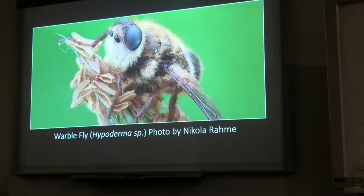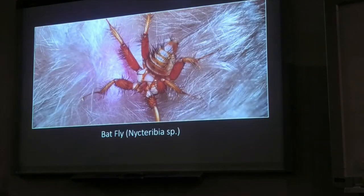Next one. This is an unusual creature. I mean, it gives away what it is, but it does not look at all like a fly. It's extremely adapted for a parasitic lifestyle. I've seen some of them in the wild, and they look more like spiders coming at you from the fur of the back. So it's another fly that's evolved to become an ectoparasite. This one targets bats.